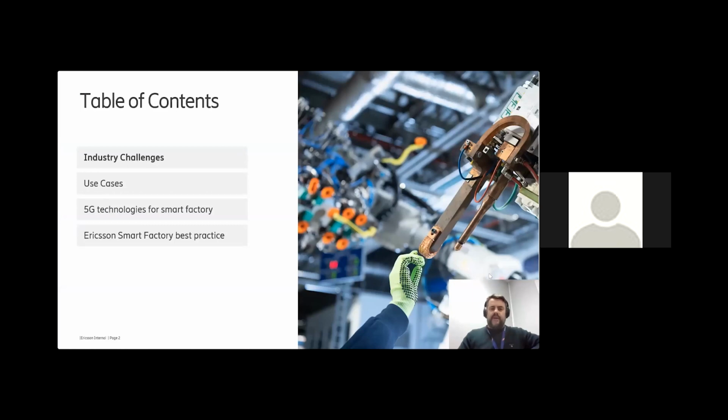So I will talk a bit about the industry challenges, show you some of the use cases, talk about 5G technologies that are used for the smart factory, and then end up with some slides on our own factory, the Ericsson Smart Factory, as a best practice, as well as some of the customer engagements we have. But let's start with some of the industry challenges.